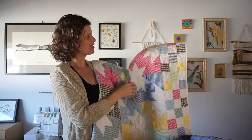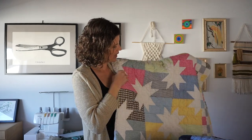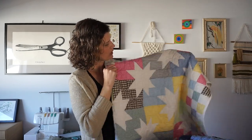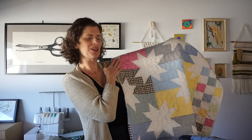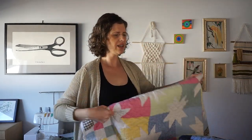So I had just collected all these different colored gingham fabrics over the years, and I thought it would look really cute in this design. So this was one of my projects, pretty fun. Always nice to have another quilt.